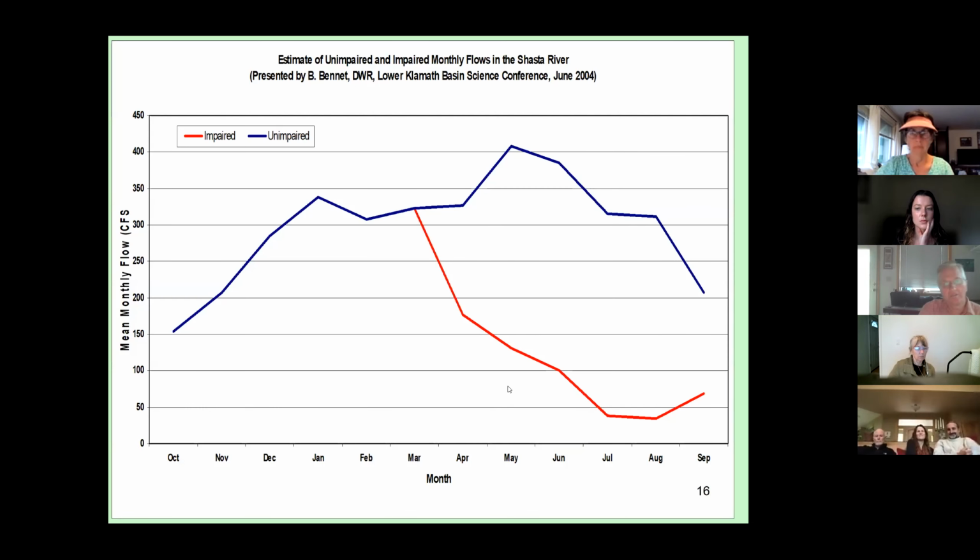This is a chart of the hydrograph from the Shasta River, and the blue line represents what is called unimpaired flow. So if you took away all the consumptive uses of the water, diversions, irrigation of crops, and you just let the water flow, this is the month-by-month flow that you would see. This generally has people scratching their head if they're new to the area, because when you come here in May and June, this chart is saying that's when you should be having flows of almost 400 cubic feet per second. There's different versions of this.